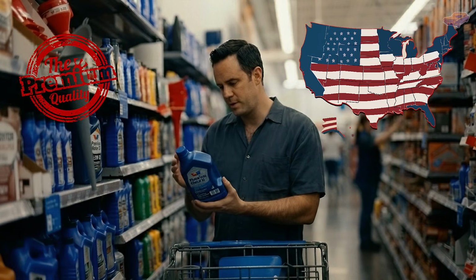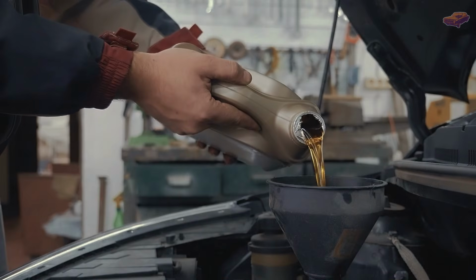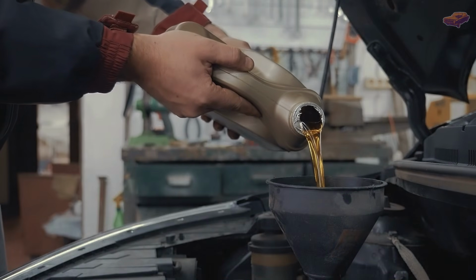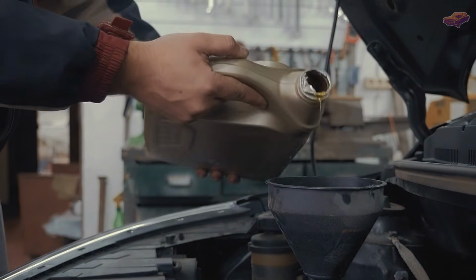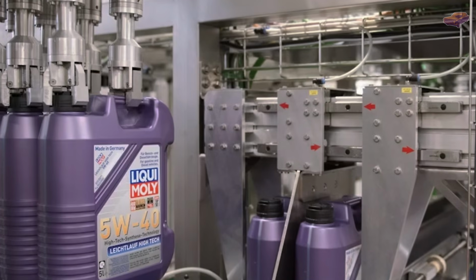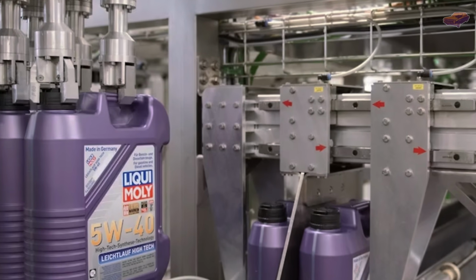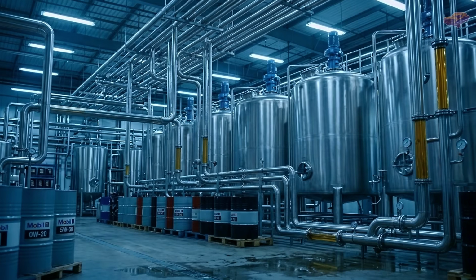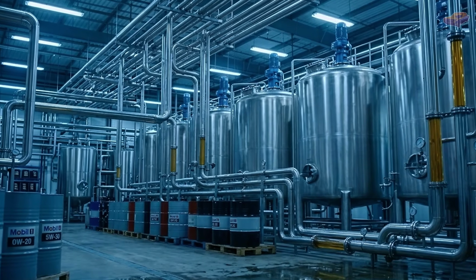Have you ever grabbed a cheap jug of synthetic oil off the bottom shelf, then quietly wondered if the expensive bottle right above it was secretly born in the very same factory? The strange truth is that a few of these bargain oils are actually blended by the exact same giant companies that sell the famous premium brands you already know and trust.